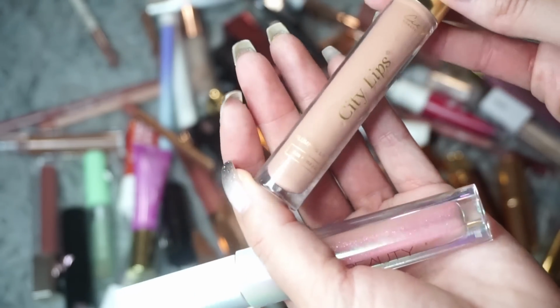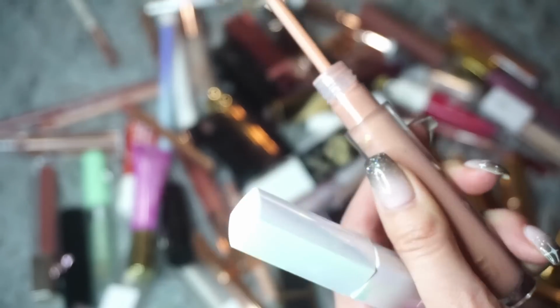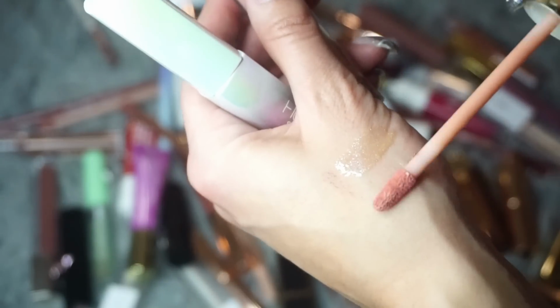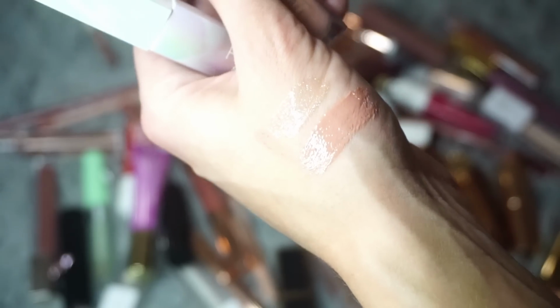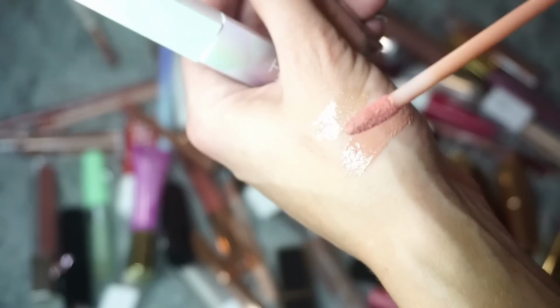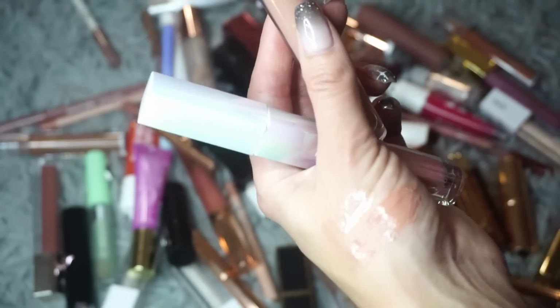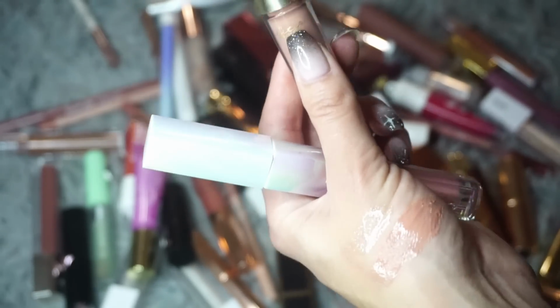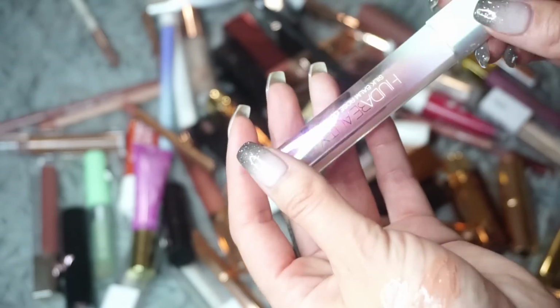And then we have from City Beauty, this is their City Lips, a plumping lip gloss. I also really do like this gloss, and I like the shade of it. I'm looking over what I have. I don't want to keep too many glosses though, but I like that this one isn't like a super thick gloss. Plump. I'm gonna declutter this one, and I think that I will be fine with that.